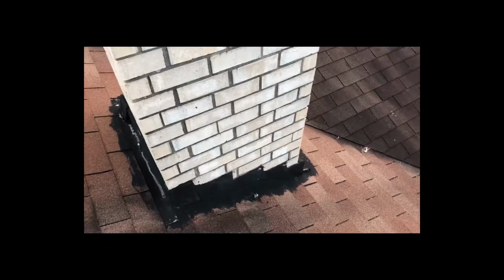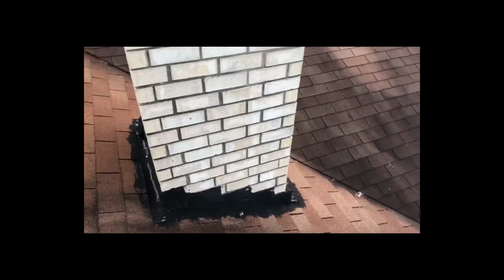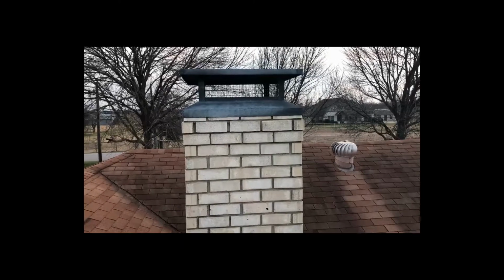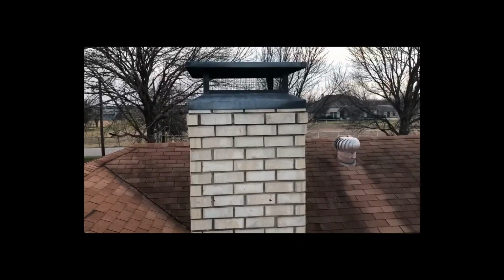This is something we look for in home inspections. You can't even see this from the ground, so it's very important to have a home inspection done. We can get up here and look at these things and find this so you don't buy a money pit.